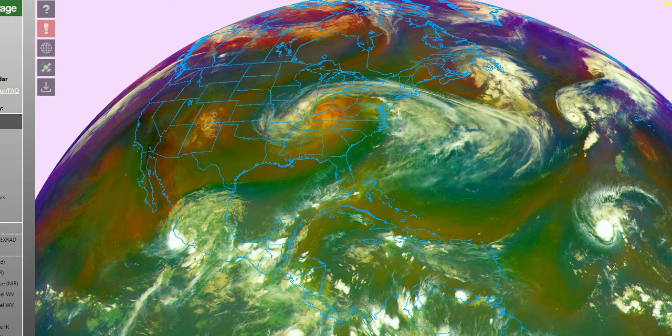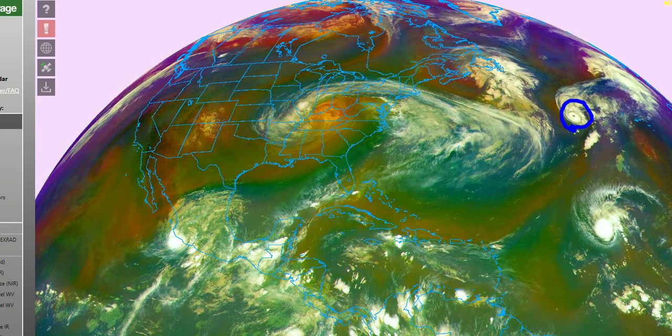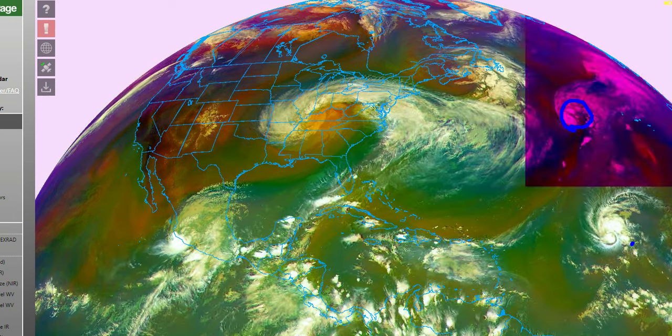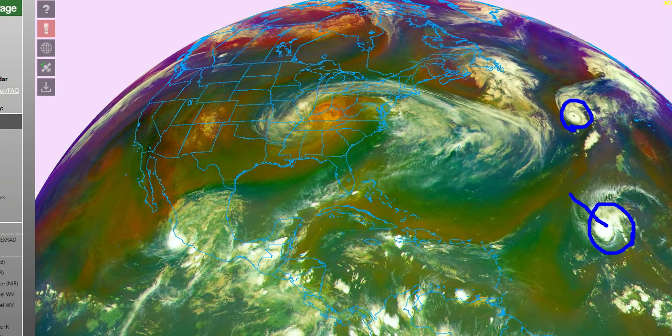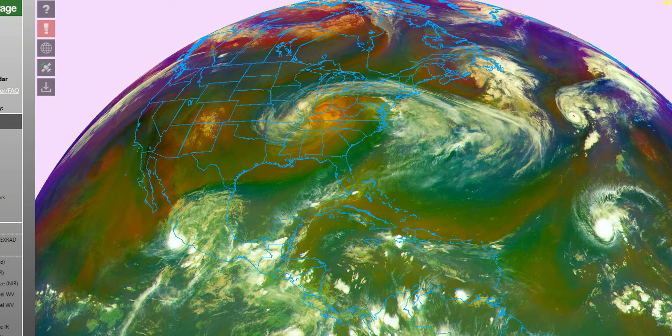We have Hurricane Isaac out here looking very impressive way out there in the North Atlantic. It looks like it's peaking out as a high-end Category 1 hurricane. This is Tropical Storm Joyce, and Joyce is not expected to become a hurricane. It should run into unfavorable conditions. And we have a couple of other features we're watching as well.